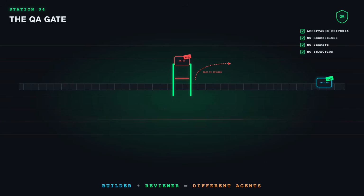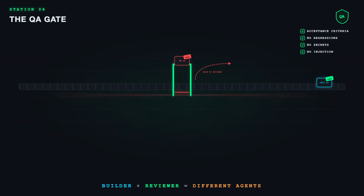It reads the diff. It reads the original issue. It checks every acceptance criterion. Did the toggle appear? Does it persist? Did anything else break? Then it runs a security scan. No hard coded secrets, no injection vectors, no exposed endpoints.